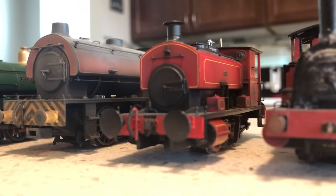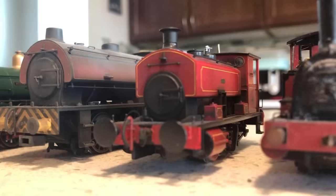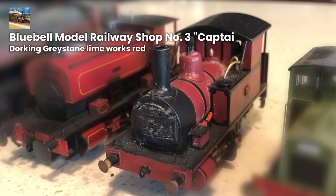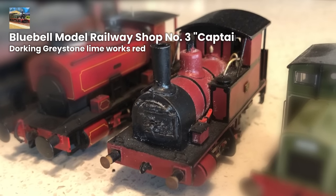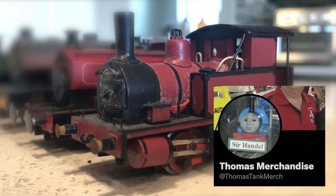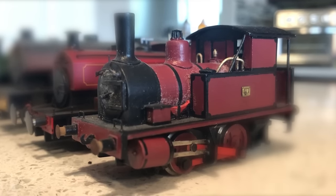Here's a Barclay, this one is called Katie, and I gave her a proper weathering. And here's the big guy himself, Captain Baxter, another fully custom model. Body shell from Shapeways and applied to a Hornby Pug chassis. This was beautifully painted up and detailed by Thomas Tank Merch on Twitter himself. One of my favorite models.